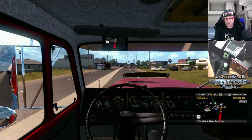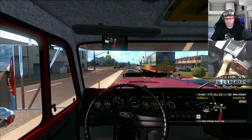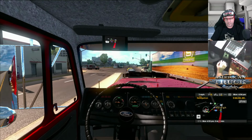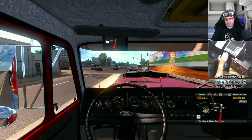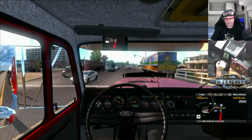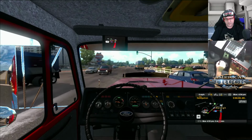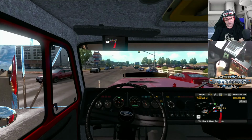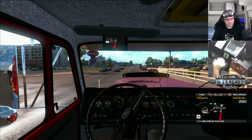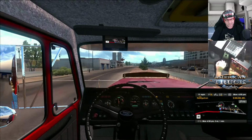Alright, so 35 through here. And we are turning right here. If I can. I don't know if I can. Oh yeah, there's a break in the traffic. And the light went red, so great. I can turn now.